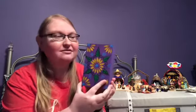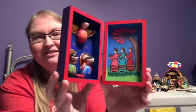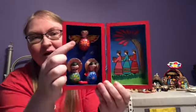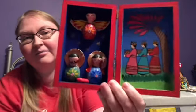Now, this one's also kind of hidden. There's one inside this beautiful painted box. And if you open it up, you see the nativity scene. So here's the wise men coming in with their gifts, a beautiful angel, and Mary and Joseph. And then down here is the baby.